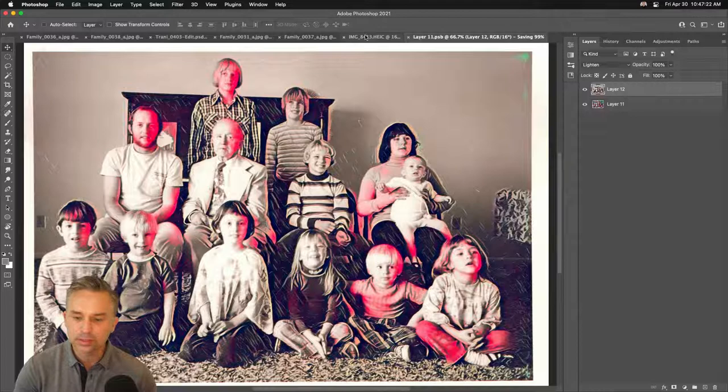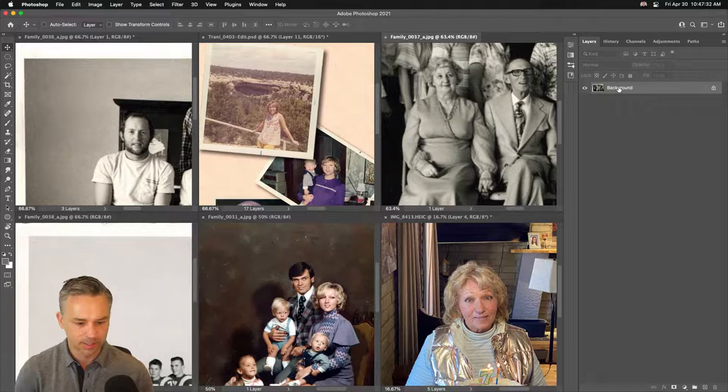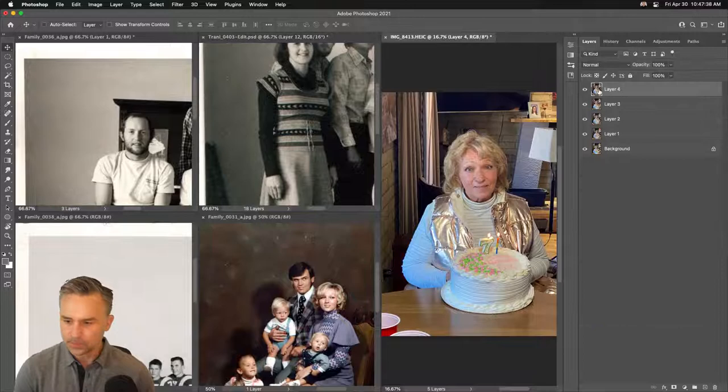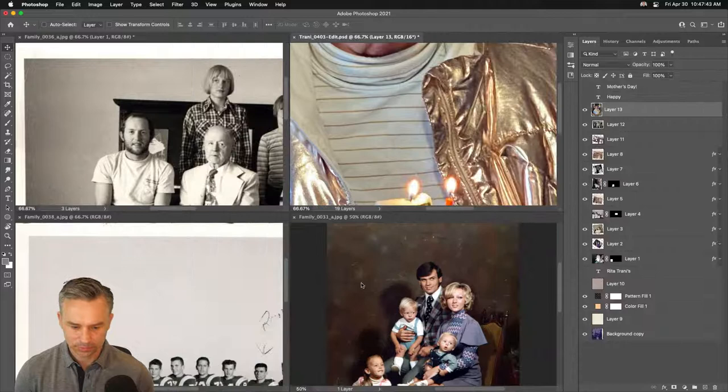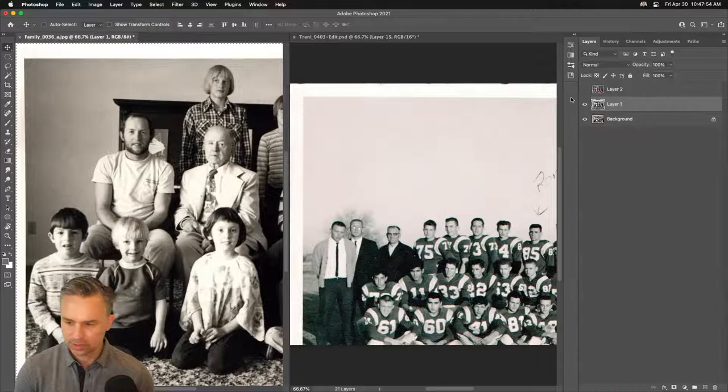I'll close that. Let's do a Command T. Take a look at some of these other ones which we could work with. And I want to thank you all for joining me this wonderful Friday. I'm bringing them all into one file. And let's even get rid of that one. Don't need that anymore. There we are. Everything's in one. Good to go.